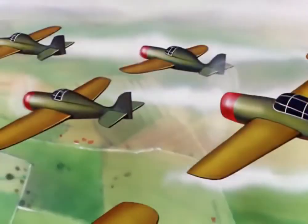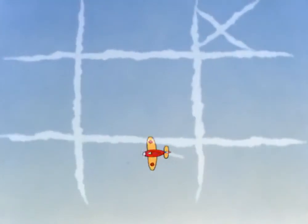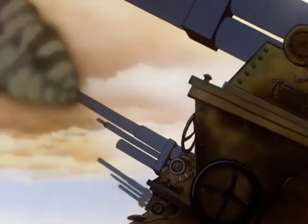The air corps has proven a vital link in our military chain. During maneuvers, pursuit planes engage each other in aerial games. Here is the anti-aircraft division in the midst of its daily target practice.